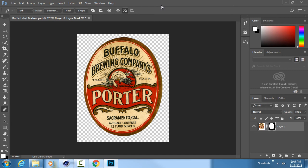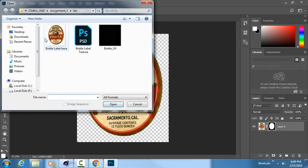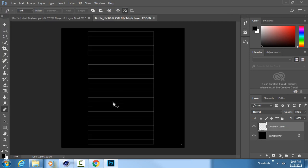It's just important to click through those menus and enable those settings step by step, and work your way through it, and then you can move on. So let's open that. Here's my bottle UV. And sometimes, okay, cool, this worked. All right, so I didn't screw it up.